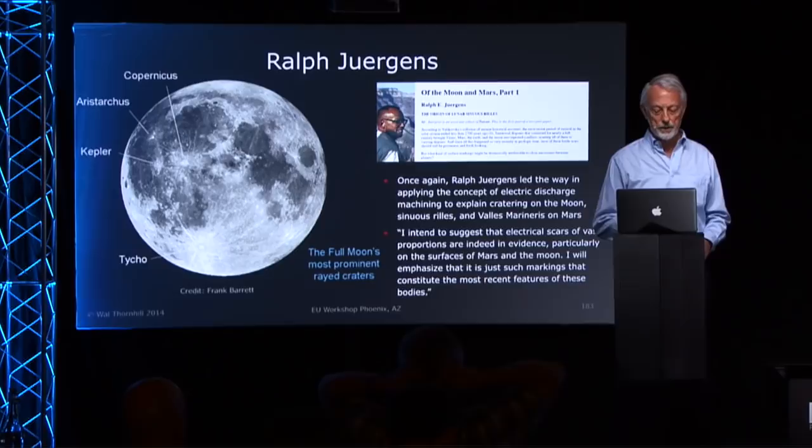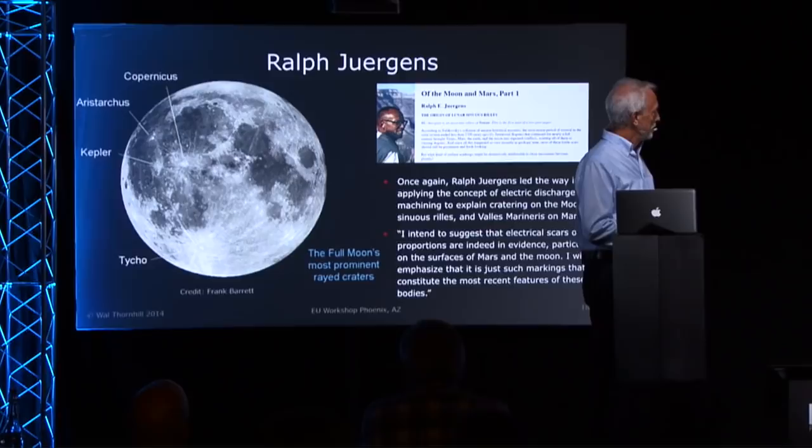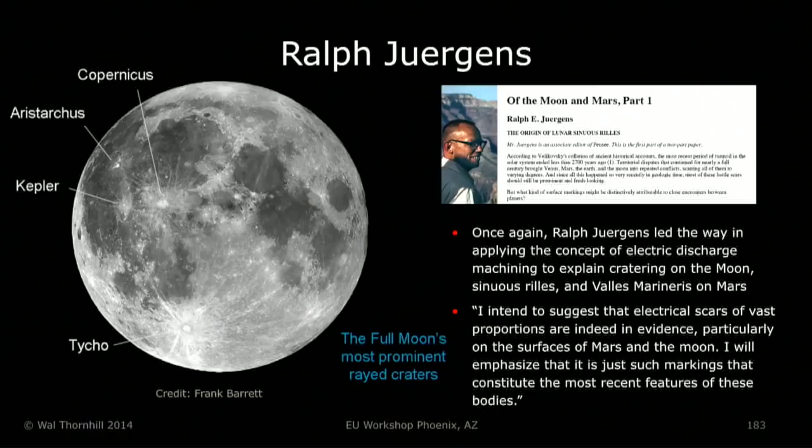And particularly on the moon, you can see those great rayed craters, Tycho, Aristarchus, Copernicus and Kepler. And the interesting thing that Ralph Jurgens pointed out is that those rays, particularly with Tycho down here, don't actually radiate from the center of the crater. Some of them are tangential. So it had nothing to do with an explosion.